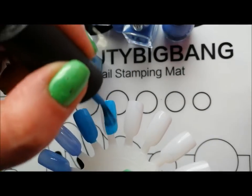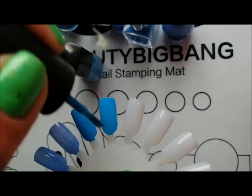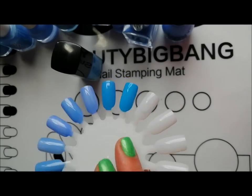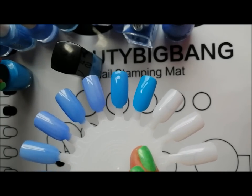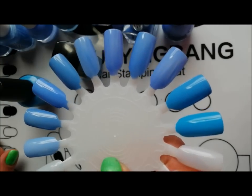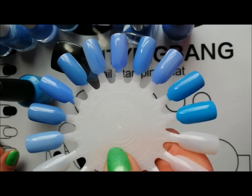I haven't worn this for ages, actually. Yeah, you can see it's definitely a little bit brighter and slightly darker. So that's 10 bright mid-toned cornflower summery blues.